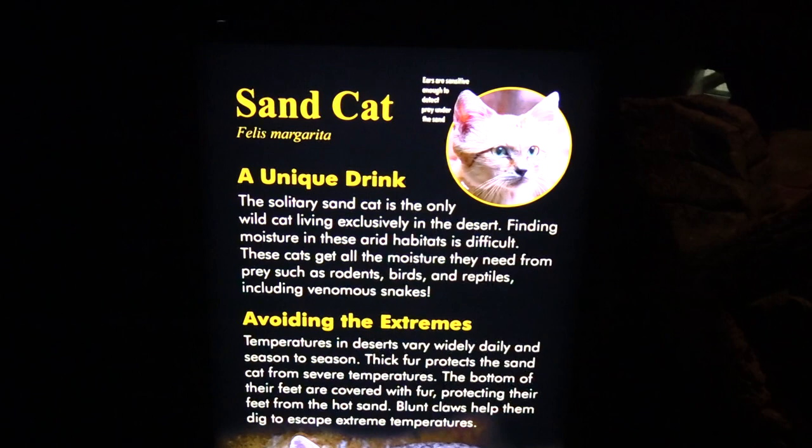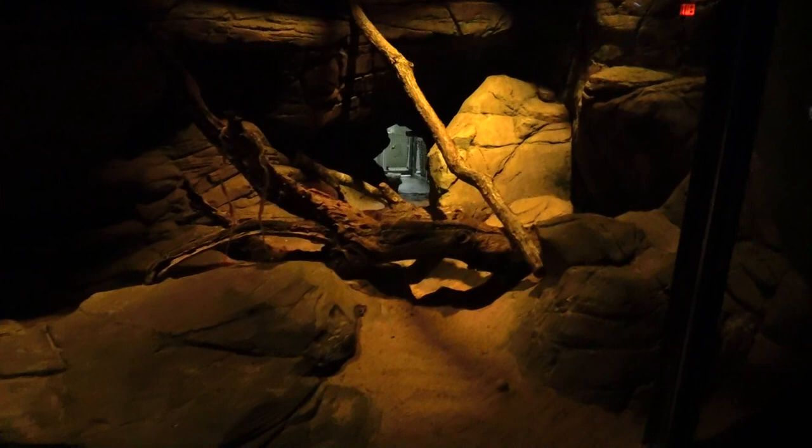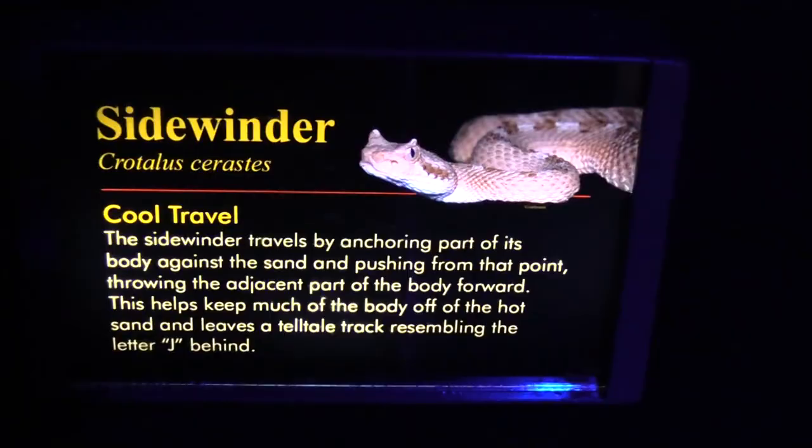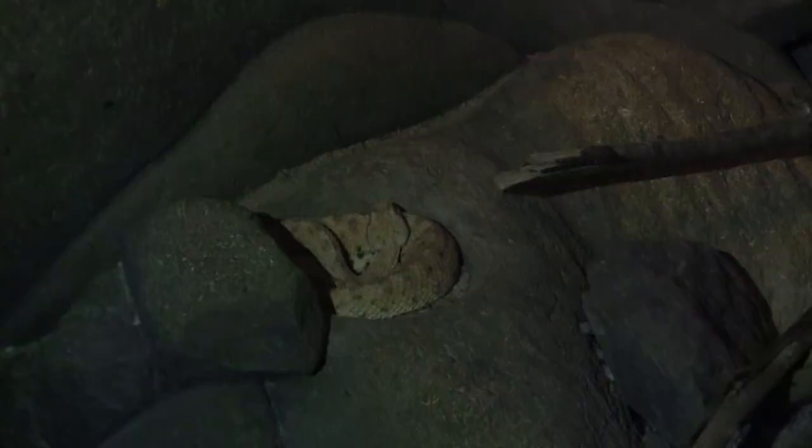Got sand cat. So I'm trying to see the sand cat, but I do not currently see him. So probably in the back. But they can also go up high. So I just do not currently see him, so I'll be checking back later. This is additional habitat for the sand cat. Still do not see him. Got a sidewinder. There's a sidewinder.